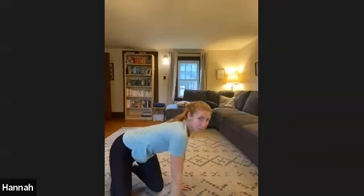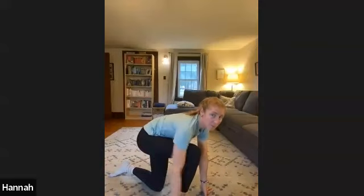To come up to feet, up onto all fours here. Bring that one foot up. Use the chair or the sofa. Push yourself up to feet.